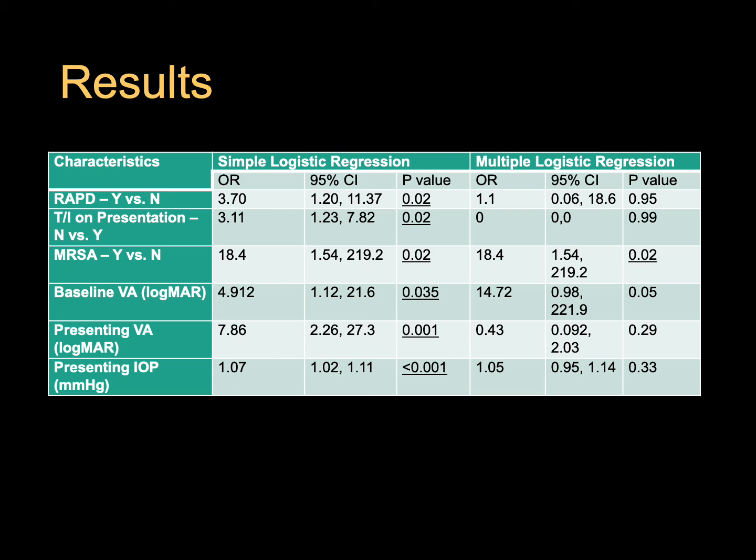Simple and multiple logistic regressions showed significant variables predicting eye removal to be RAPD, tap and inject on presentation, MRSA endophthalmitis, baseline visual acuity, presenting visual acuity, and presenting IOP. After multiple logistic regression, baseline visual acuity approached significance with a p-value of 0.052, and patients with MRSA endophthalmitis remained highly more likely to undergo eye removal surgery compared to other pathogens.